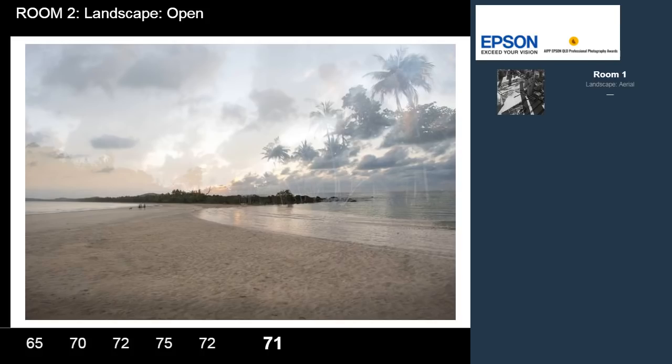Thank you. We have an average score of 71. Leslie, could we have a comment from you, please? Yeah, sure. I think in this instance, the use of the double exposure is not working to its full capacity, and I feel there's too much foreground that's not giving the scene. Your eye is drawn to that instead of the actual subject in the background.